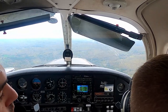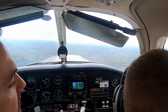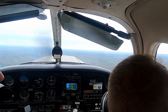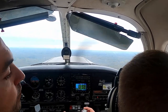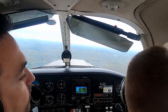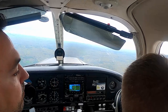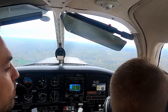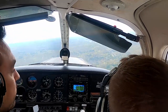Delta is turning crosswind for 9 at Windham. Hey, I'll stay up a little bit, give him some space. Yep, I see him. And traffic over the field has the traffic in sight, on crosswind, rather. Yeah, so those are going to be turning downwind for 9, and it's going to be my last one, so I'm not sneaking behind me. Thank you. Okay.